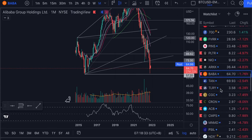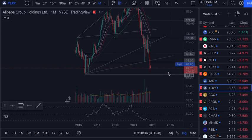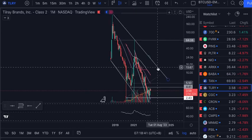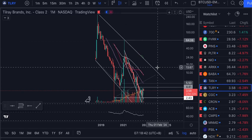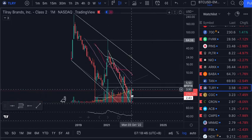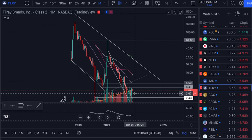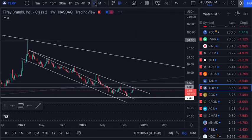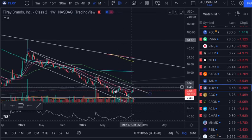And a bit of cannabis, rejecting the top of the trend lines, the channel we are in. But we did a nice candle here, so let's see if we do a higher low to try to push higher on the weekly. The channel is quite precise.